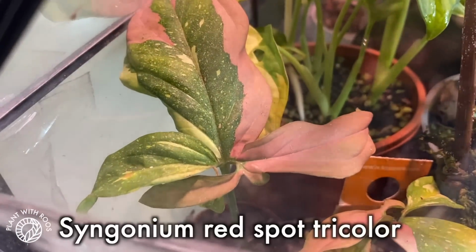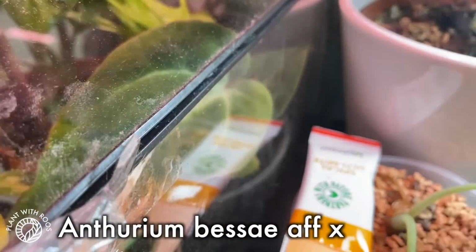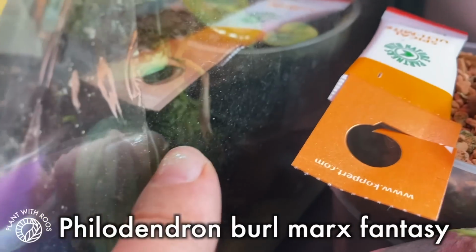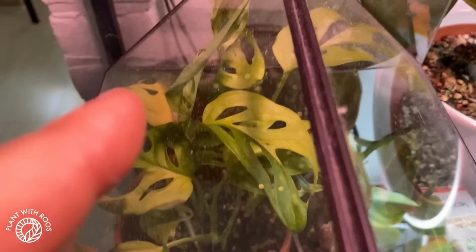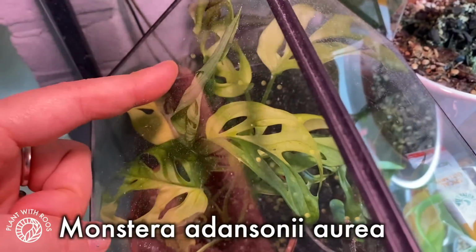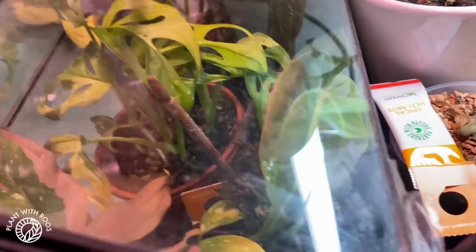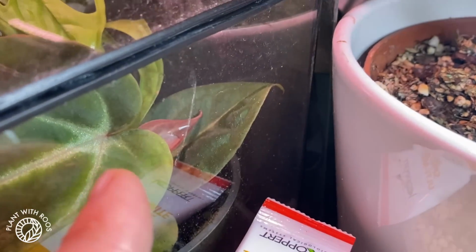Then we have a little box here, which actually has some very nice plants in it. This is my tricolor Syngonium thingy. There is a very nice terrarium hybrid. It's hard to see because there's dust everywhere. There is a Philodendron Brandtianum Fantasy cutting there. It's growing a new leaf. And then we have my Monstera adansonii yellow variegation cuttings that are growing well. I like these. They're not too difficult. I'm happy. Oh, and Anthurium, an affinity Besseae hybrid. There's a new leaf there.